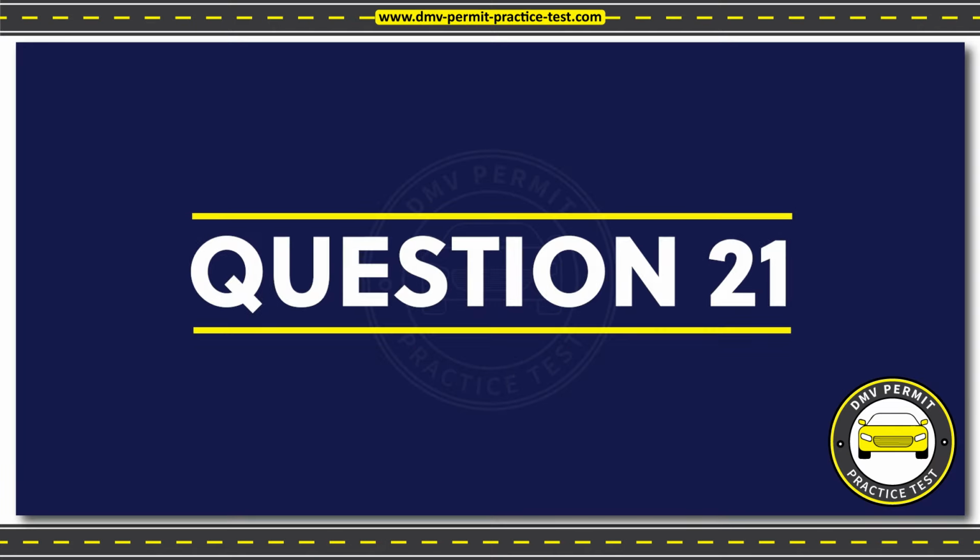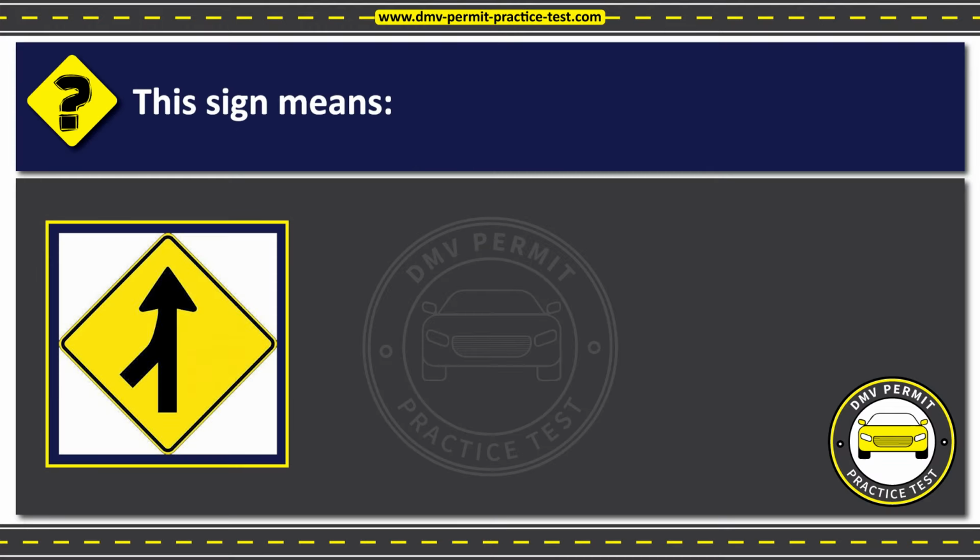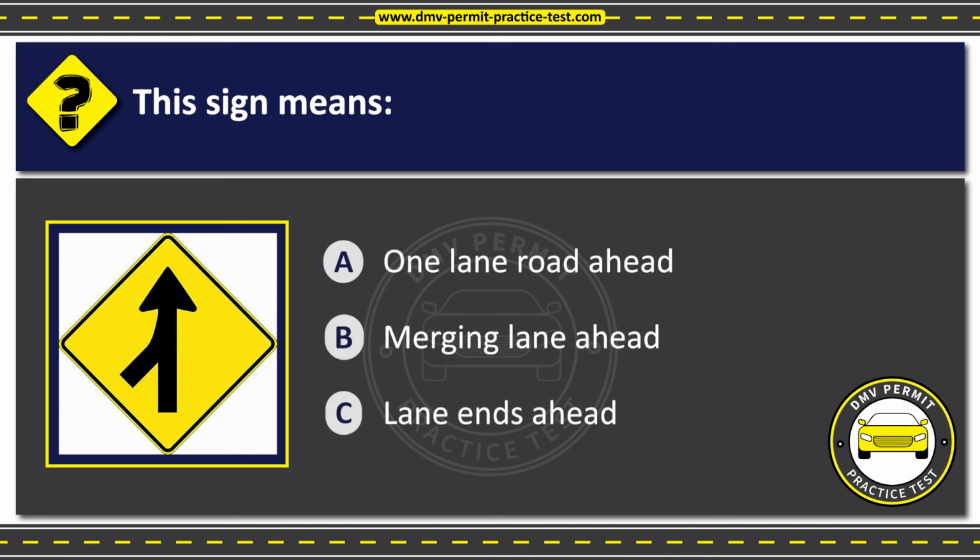Question 21. This sign means Option A, one lane road ahead. Option B, merging lane ahead. Option C, lane ends ahead. The correct answer is Option B, merging lane ahead.